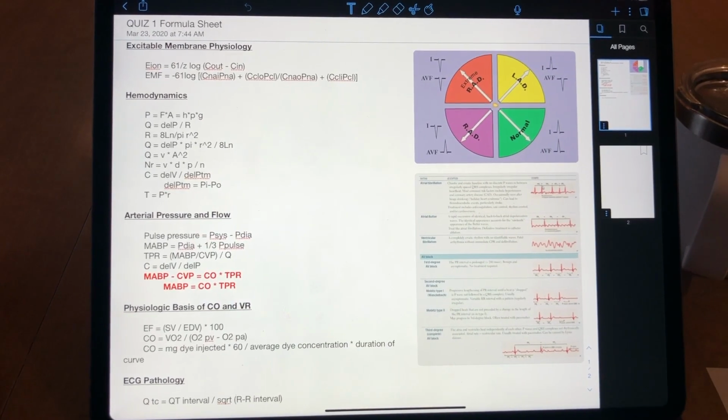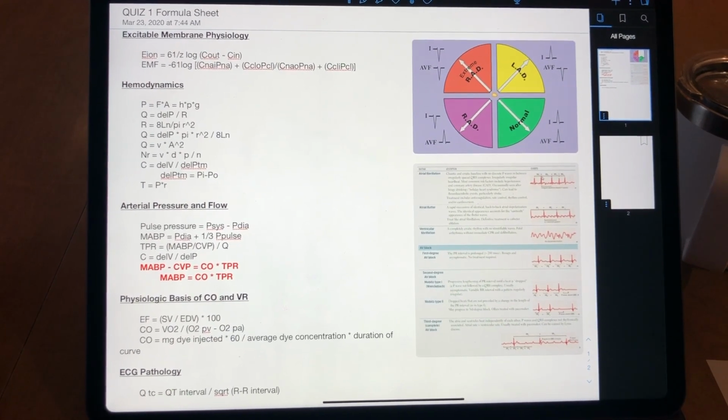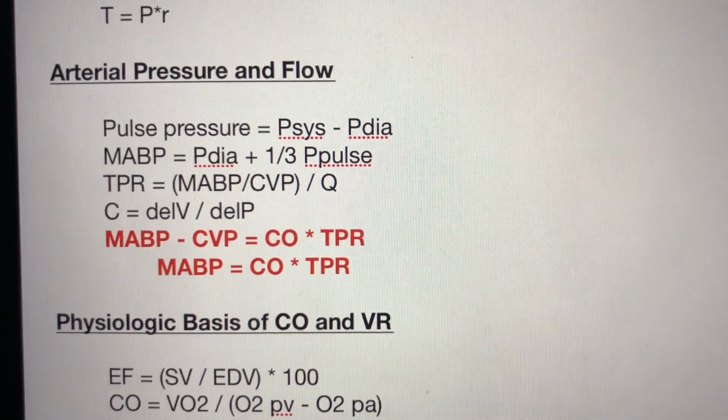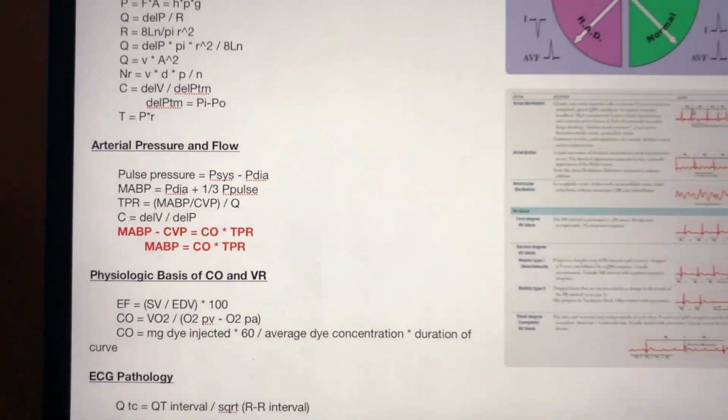Okay, so these are all the formulas that we have for this quiz. I wanted to just write them down to make sure that I knew them, and this is definitely the most important formula for all of cardio. So I bolded that one.